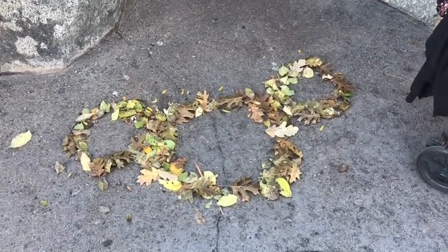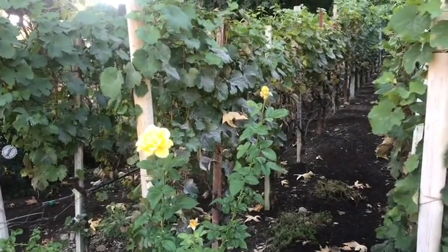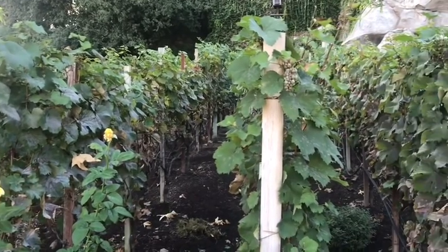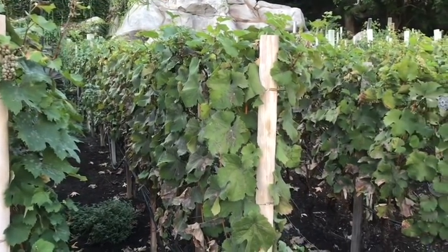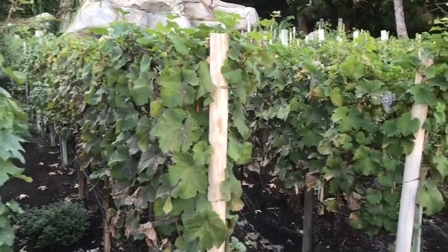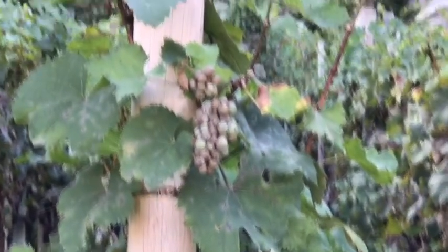Look, guys, it's a hidden Mickey. Happy fall. Look how pretty the winery looks. So lush and green. There's a few grapes. Not many. I think we're getting towards the end of the season. The grapes are really tiny like that. Very, very small grapes.